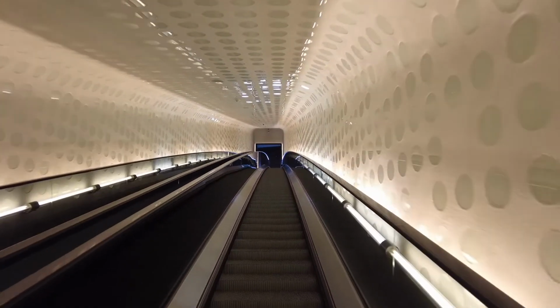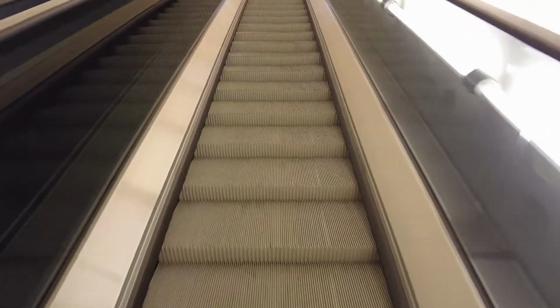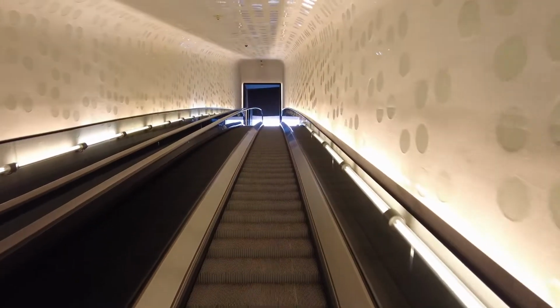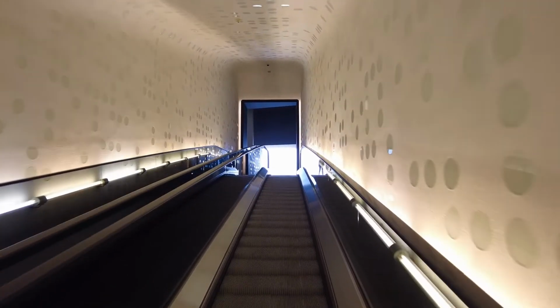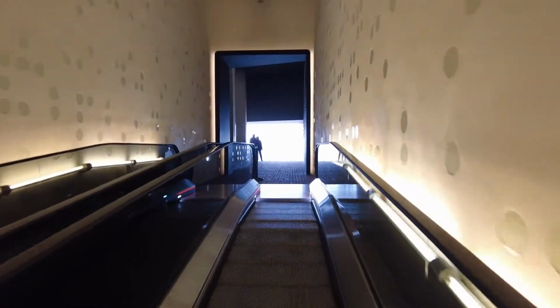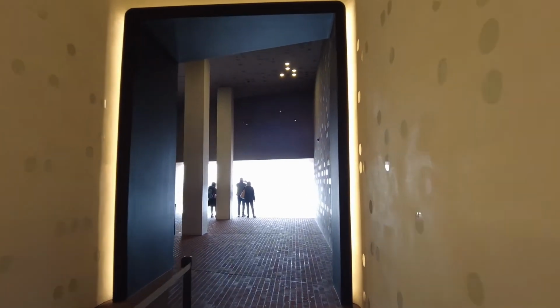It's funny, the steps get shorter because we're going at an angle. Do you see how the stairs are like little tiny? They used to be really big at the bottom, but now they're tiny, and now I can do 3 or 4 of these. Okay, interesting. Maybe that's why it's unique, because now they're flat. Okay, interesting.